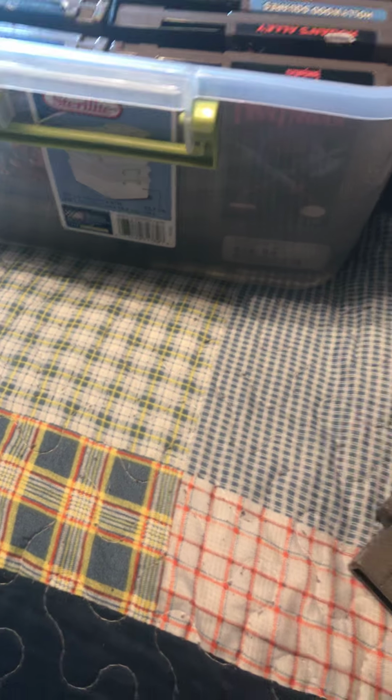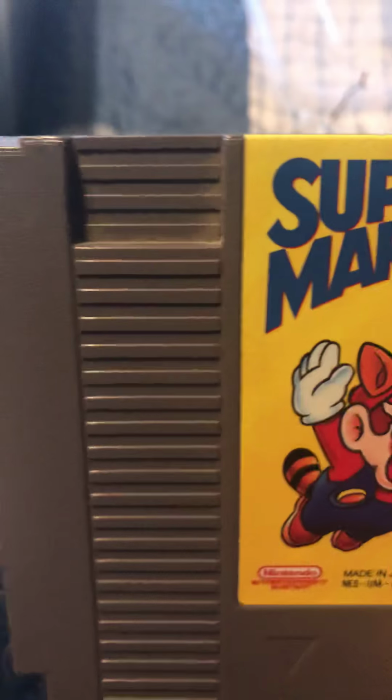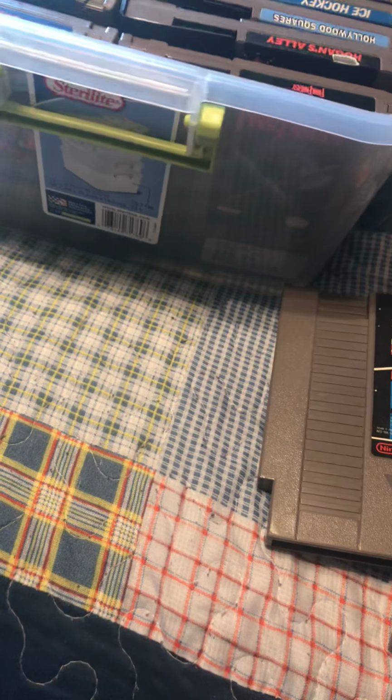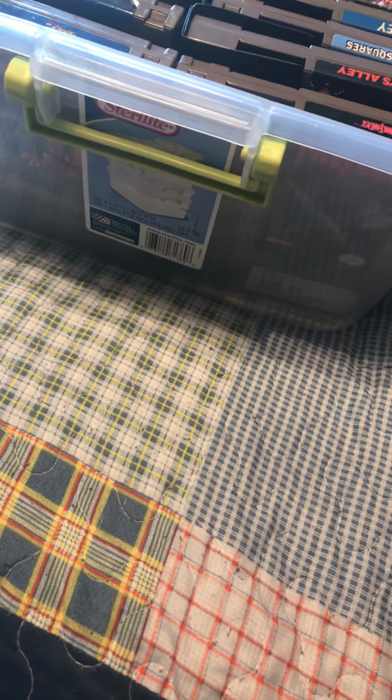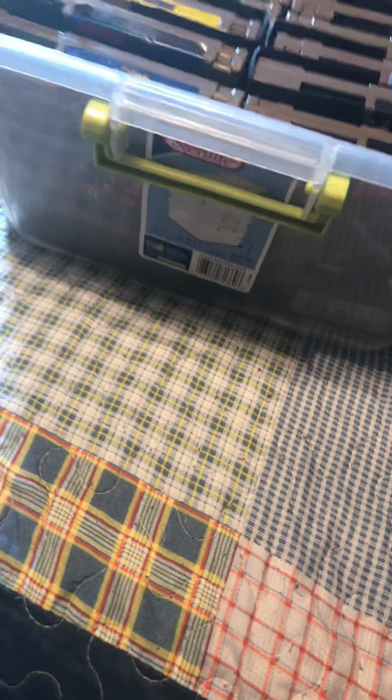And of course, you can't have an NES without having Super Mario Bros. and Duck Hunt, which I also have. Super Mario Bros. 2 and Super Mario Bros. 3 right here. We're going to put these back in.